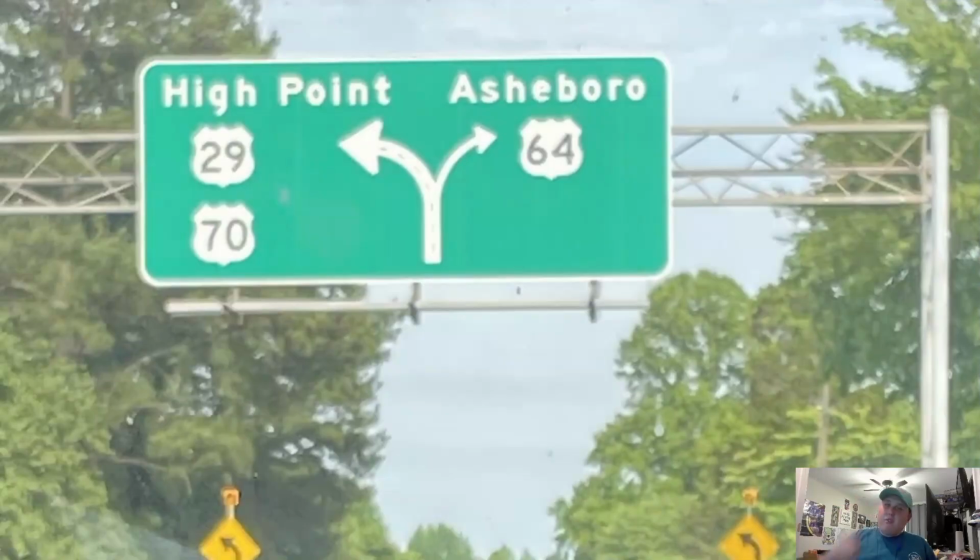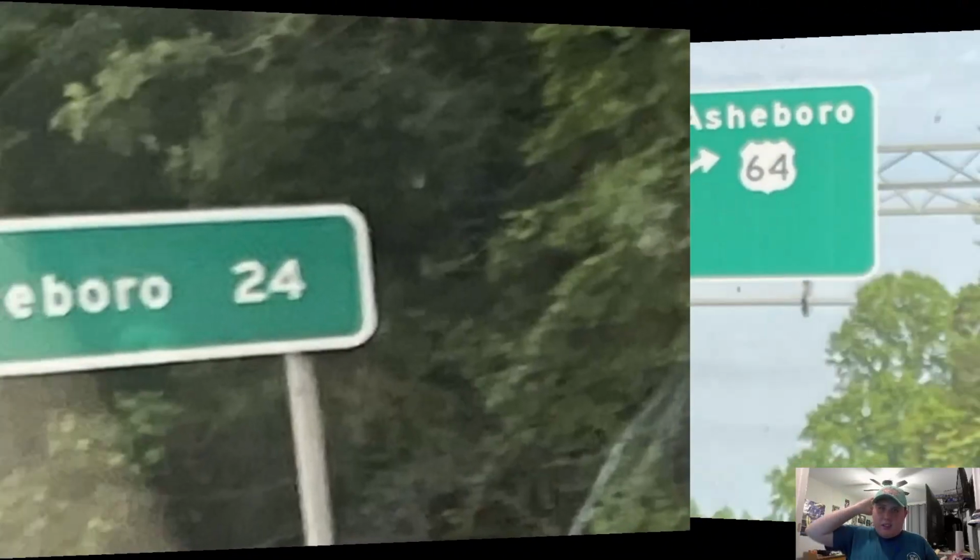And then once we split off from US 29 and 70, we are now getting signed for Asheboro, which is a good choice. In fact, we get a one-liner here for Asheboro from a good 24 miles away. And here we meet with Interstate 85 as we can see in the distance as it's being signed for Greensboro and Charlotte respectively.